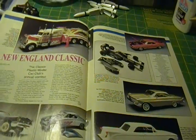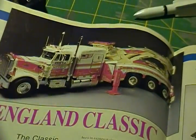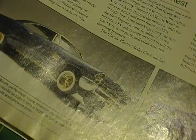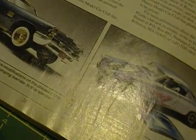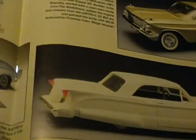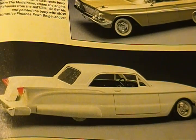There's some model builds they feature here. It's a big old truck. Let's see. It's like a car with like hydraulics. I'm not sure what. Oh, that's a Barracuda. I'm really not sure what that is. That's some kind of custom.